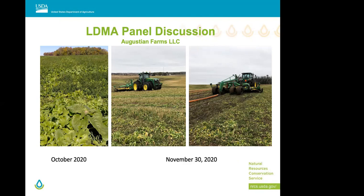I think it was this past 2 years now, we've been 100% cover on all of our ground and 100% low DMI. It's been working great as long as we don't have another year like 2019. So what we do to bring the low disturbance manure application into our farm is we get our cover crops established in fall with rye after corn silage.